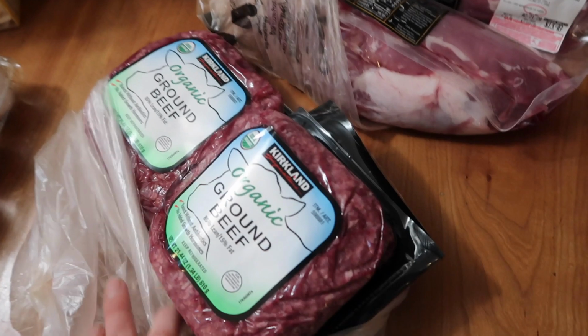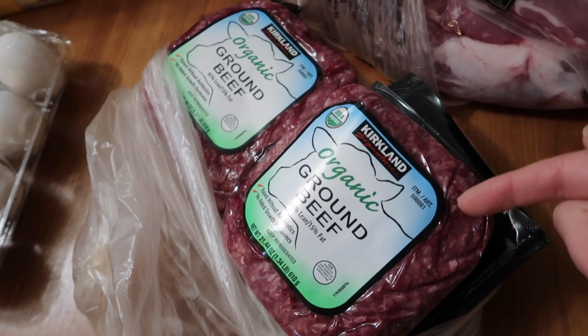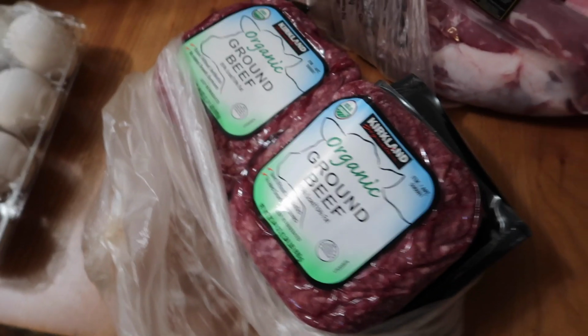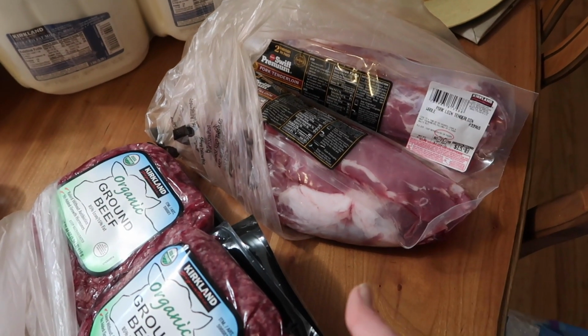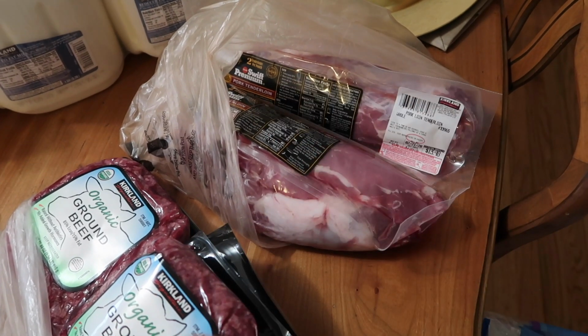The last two things are meat. My regular organic ground beef. This is four pounds for $20, which is a good price for organic. However, it's not grass-fed, grass-finished beef, which I wish it was. So we still have some chicken in the freezer, chicken breasts, and then some frozen salmon fillets. So I'll be doing that this month.